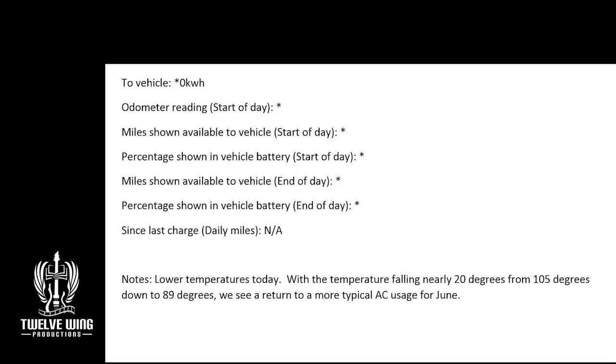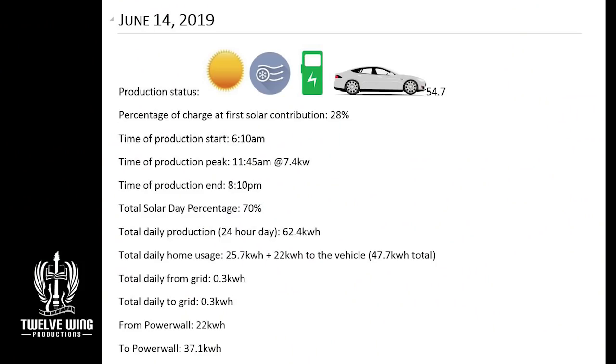Nearly 20 degrees cooler than the day before. And again, no vehicle data there. The vehicle was getting its windshield replaced, so I had the loaner. And so then on the 14th, right back to normal. 62.4 kilowatt hours of production, and got the car back.